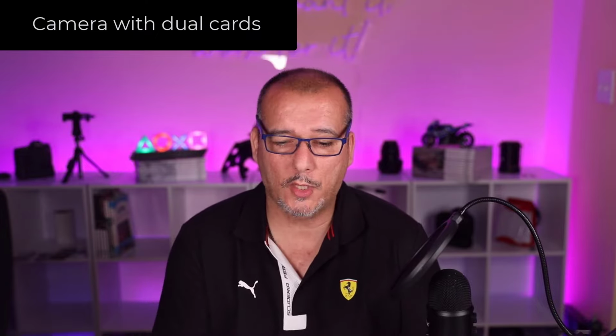Also, on the same theme of having two, make sure your camera has dual cards and you record RAW files on both cards. One works as a backup to the other one. I've never shot a wedding with a single card camera because cards fail, and they will fail on you at some point. If you don't have that backup, you're running a huge risk.